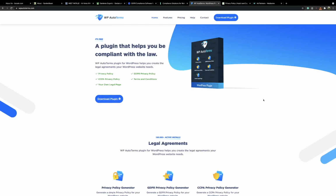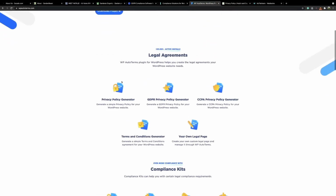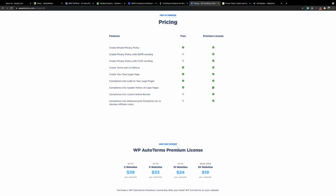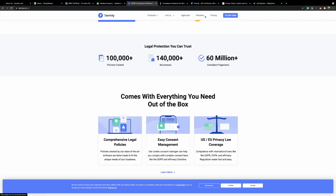Now, there are some cheaper examples like this one here, WP Auto Terms, and this one again has all the policies that you need. Again, it's a plugin that you can put on your website and it will automatically update, so you never miss out on any legal changes that happen. And the reason why I'm going to consider this one is because it is a free option, but it also has a reasonably priced premium license. And you can see here for 2 websites, it's only $39 per website, and it's a one-off payment, where Termly and iubenda are all monthly subscriptions. In fact, you can see here they are quite expensive.